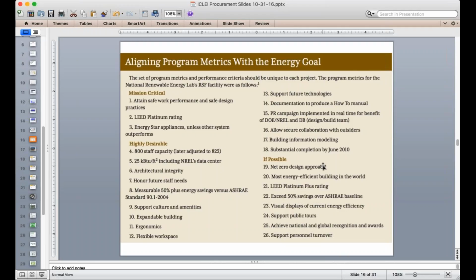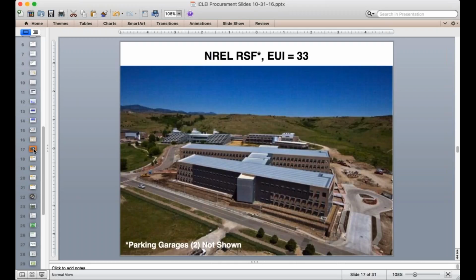So there's some flexibility baked into this, and it really sort of drives getting what they want, and in this case, sort of creating tiers of preference. And this project was built. It achieves net zero energy. It's got about 3 megawatts worth of solar, I believe, and achieved an ultimate EUI of 33.